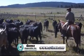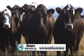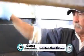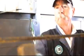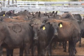Genex provides the industry's best chute side service, resulting in genetic improvements, consistent calf crop, and increased pounds at weaning. Producers can rely on Genex to get a high percent of cattle pregnant in a short period of time at the start of the breeding season. By working with Genex, producers can utilize the best genetics available in the industry. They can count on the representatives of Genex to take care of all the details in a professional manner.